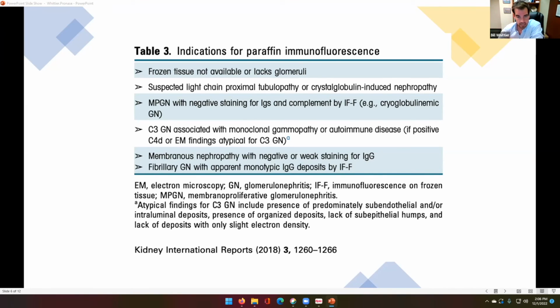And it really, the proximal tubular crystal globulin induced nephropathy, we talked about C3GN when you have, or if you have an MGUS in the blood with MPGN, but this is another one. It's just sort of this idiopathic MPGN probably shouldn't be labeled that until pronase digestion's been done.